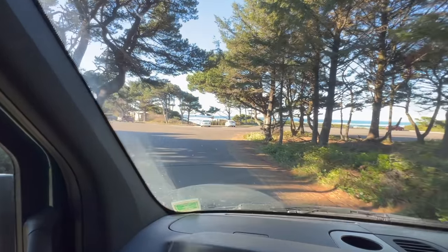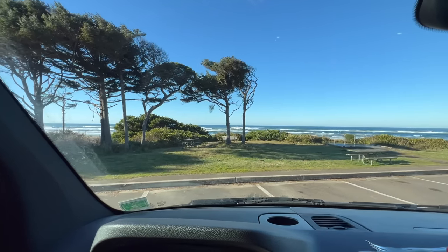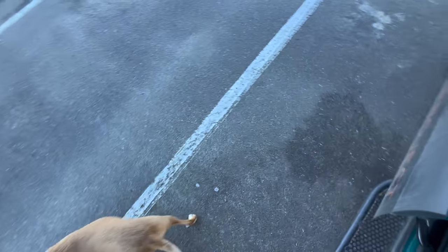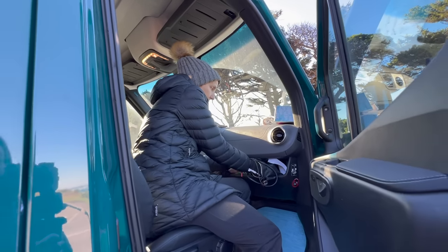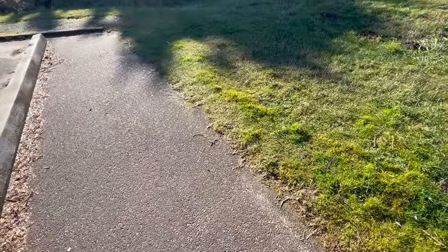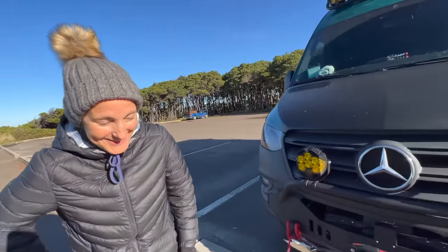This is it. Nice. Let's park in the sun. You look cozy. Yeah. Cozy, not crazy. It's not as cold as I thought it was. No, it's hot. Yeah. It's actually really warm out. Whoops.